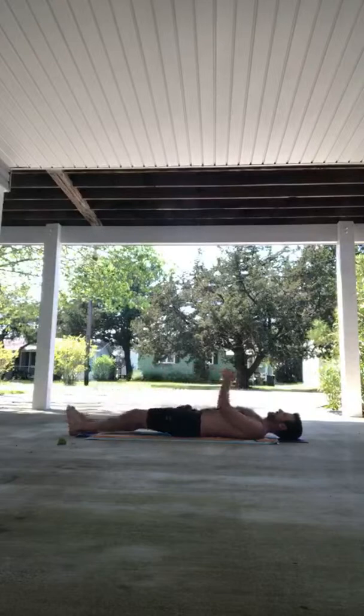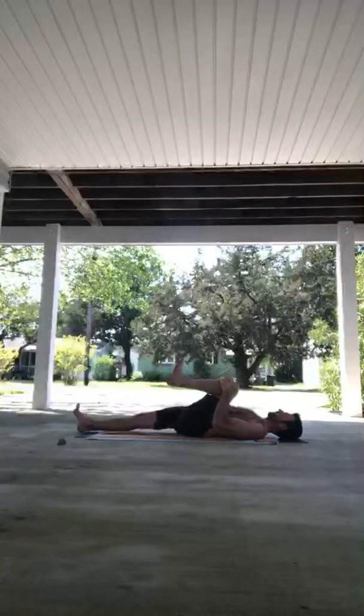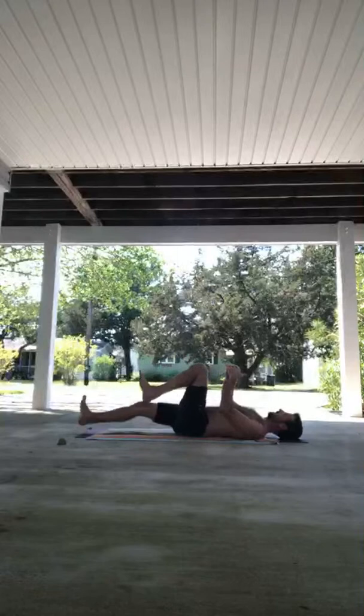Let's go ahead, switch it up, right knee down. If you want to remain a little more active through this, push down with that extended leg. Press the toes toward the face. Keep your shoulders down, keep your head down, keep your core active. Squeeze in a little more of that knee to chest. And we're going to switch it up again.